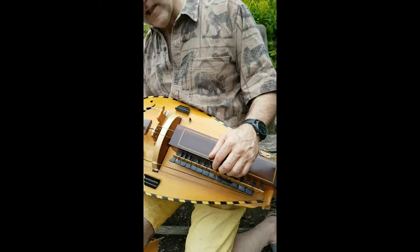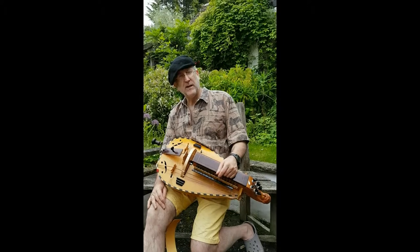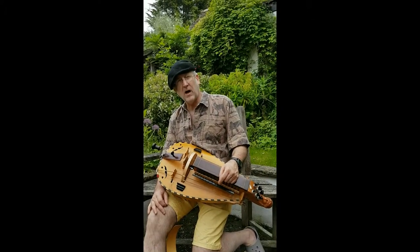And it's about 1,000 years old and has had a very checkered history. Today it's mostly a folk instrument, but in the medieval times it was also an ecclesiastical art music instrument.